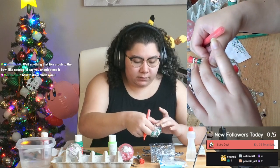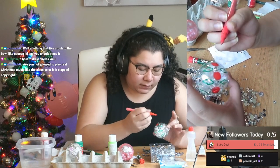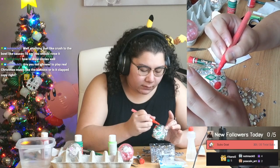Okay, what's kind of nice about the plastic is that since it's not absorbing the paint, it kind of gives it this almost translucent look.